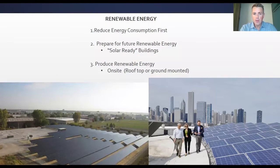And then the third option, obviously, is the renewable. So we're either doing it on site, on the rooftop, or on a ground mounted system. The price of solar is coming way down, and there's a lot of different financial options for solar.